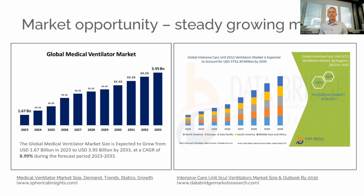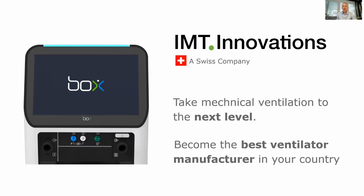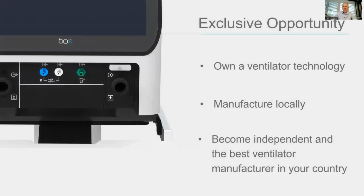And so we are offering an opportunity that you can take control of your own ventilation destiny. And our solution for you is the Box project. And you can become the best ventilator manufacturer, as we explained. And how we do that and why we do that, we show you now. And the thing is, this opportunity is a one-in-a-lifetime opportunity.